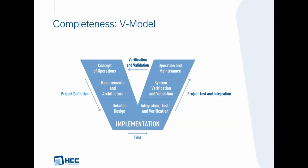You work from the left side of this diagram to the right side, going down, as time is progressing. You start with the concept, you specify it with requirements, you build an architecture, you do a detailed design, you implement it, and then going up the right-hand side, you're verifying each of those steps that you've gone through to make the whole system complete.